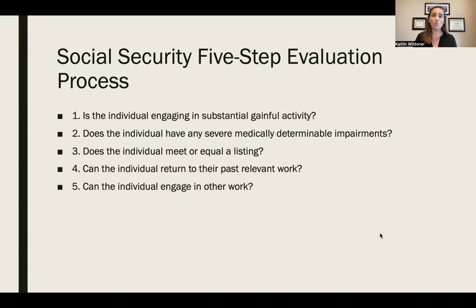If you have at least one severe medically determinable impairment, then the administration will move on to step 3 and evaluate that severe impairment and say, okay, do you meet or equal one of their listings in the Blue Book? We'll talk about the epilepsy listing in a minute. And if you do meet or equal a listing, the evaluation of your case stops there and you're approved. If you do not meet or equal one of the listings in the Blue Book, then instead of the case stopping, it goes to step 4.